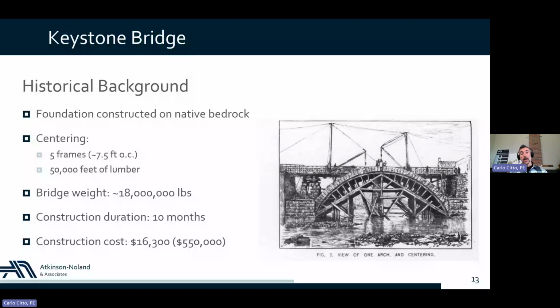The construction went over budget because the total construction cost ended up being a little bit more than $16,000, which, if my conversion is correct, equates to roughly more than $500,000 in today's values.